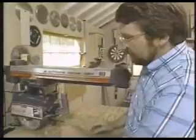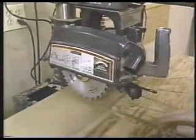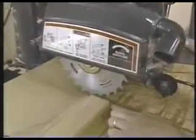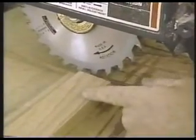And I'll make that joint over on my radial arm saw, where I've set up the dado head cutter and then adjusted the height of the saw so that it's going to remove just half the thickness of the material. And I've put guidelines of where I want to stop making the cuts.